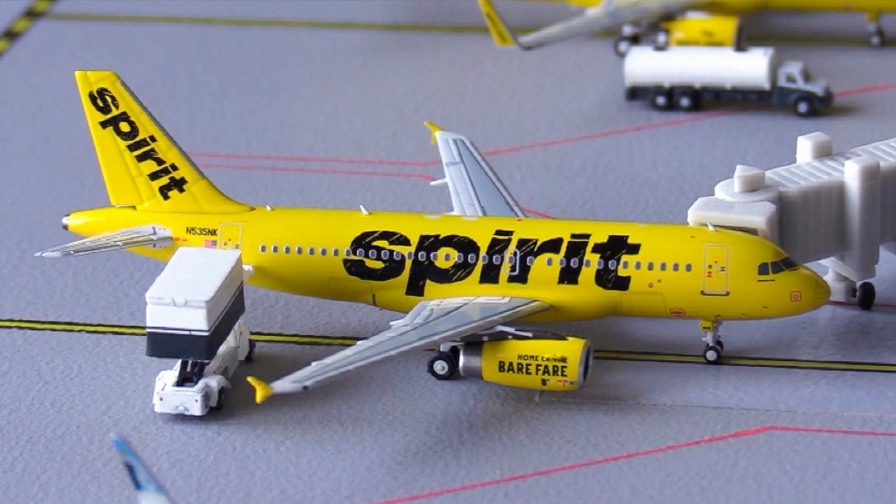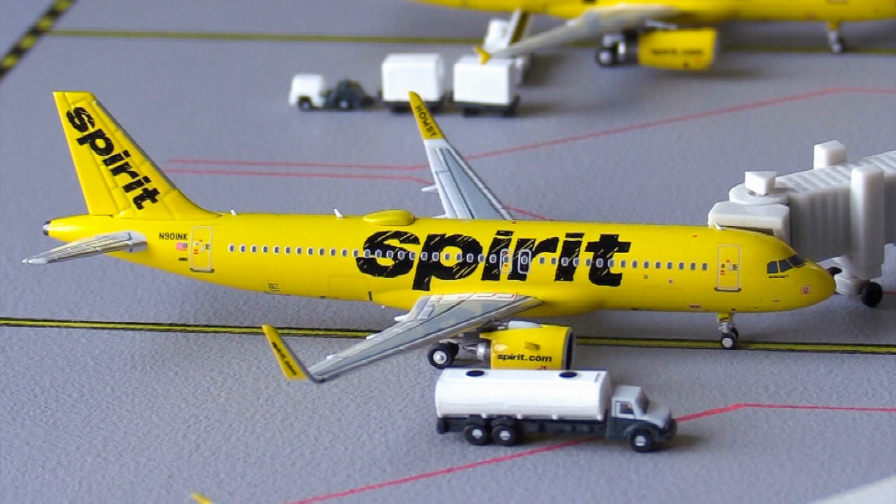And then moving on to Spirit now, I believe we have a couple new models since the last update. So here we have this Spirit Airbus A319. This aircraft has arrived in from Atlanta, Georgia, and is going to be heading out to Tampa in Florida. We then have this Spirit Airbus A320neo. This aircraft has arrived in from Las Vegas in Nevada and is going to be heading out to San Jose in California.